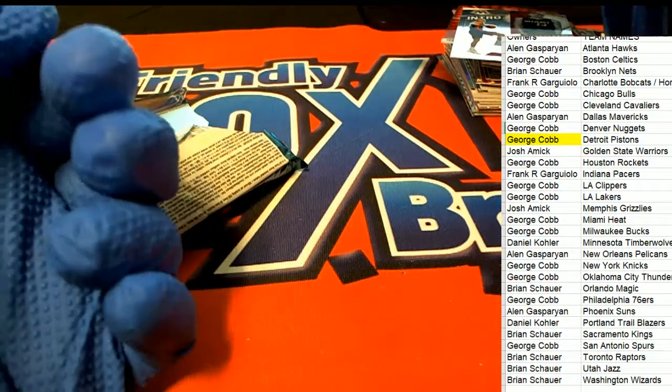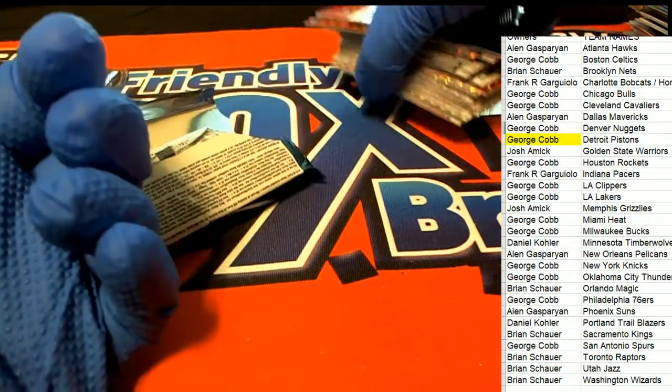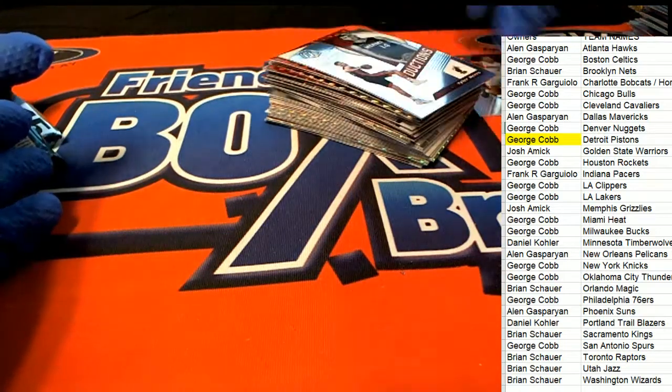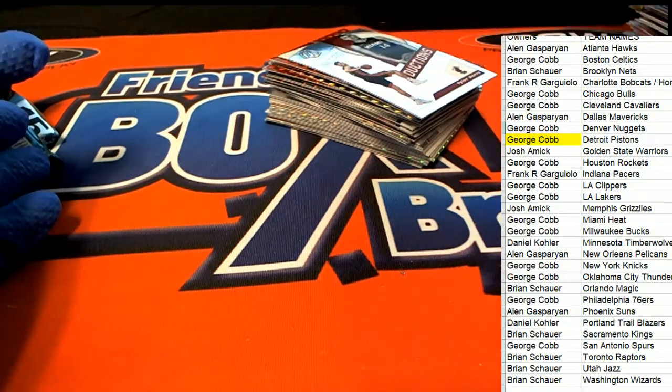And that is our box. All these hits, man. All these hits coming out of the box break.